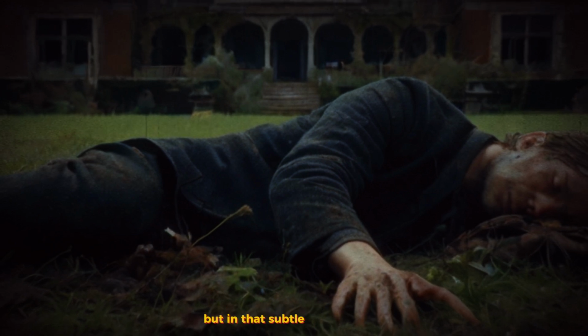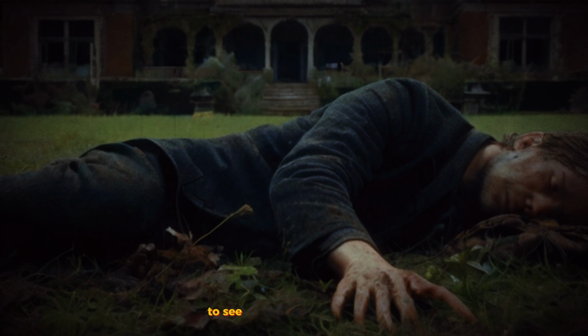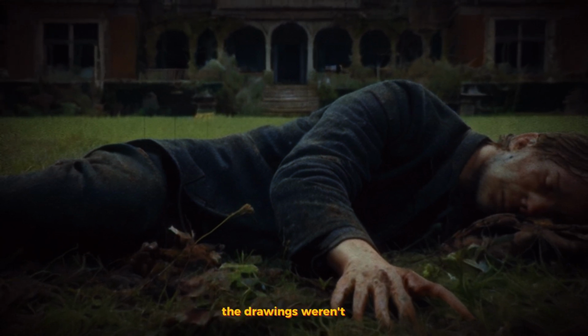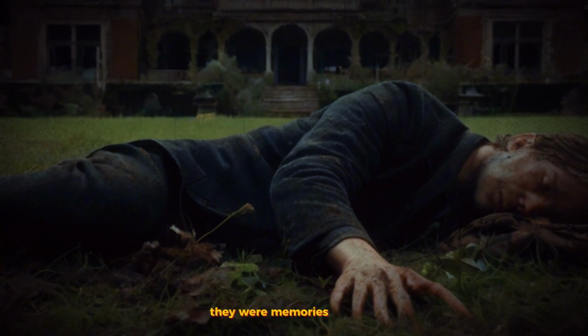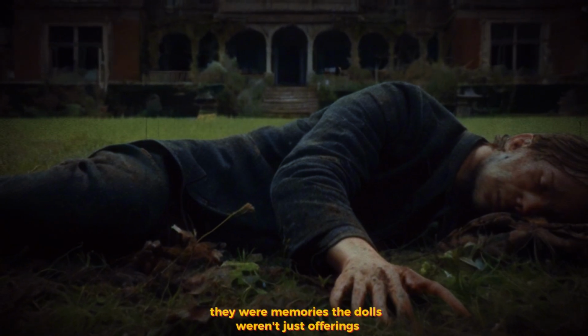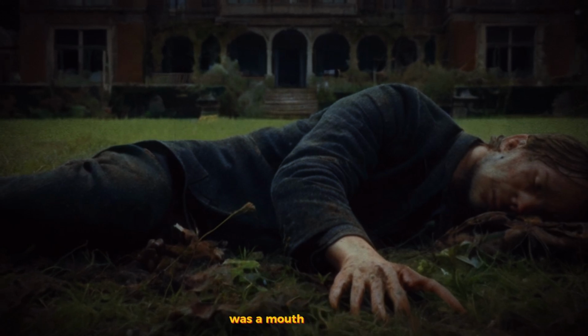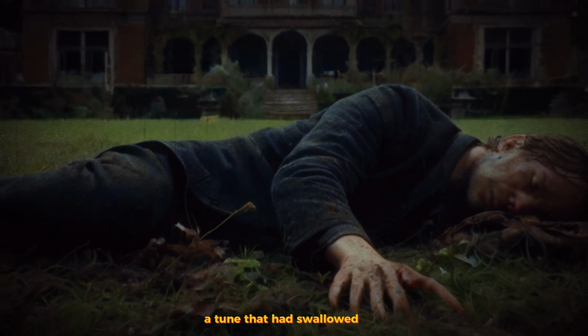But in that subtle, horrifying way where your mind begins to see things that were always there, but you chose not to understand. The drawings weren't just sketches. They were memories. The dolls weren't just offerings. They were anchors. And the chamber wasn't a room. It was a mouth. A memory. A tomb that had swallowed itself.